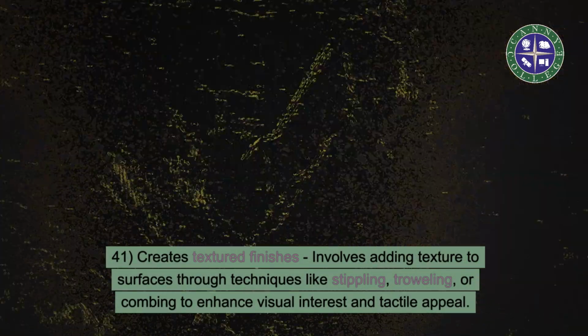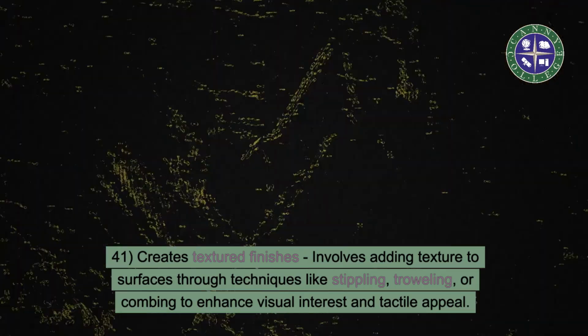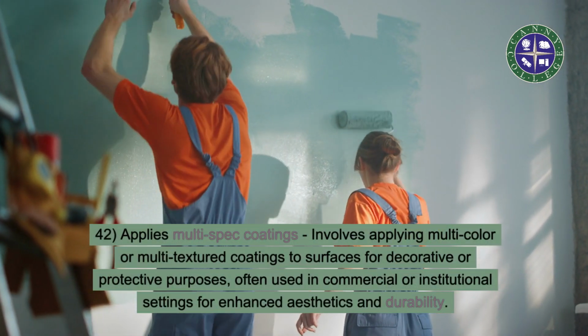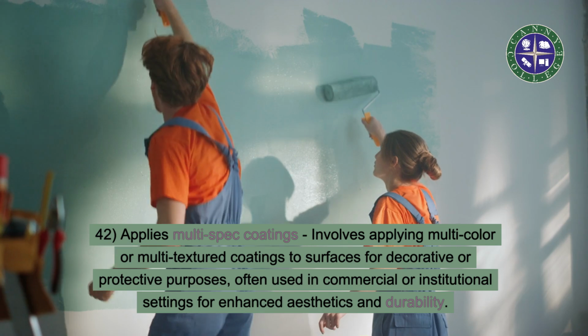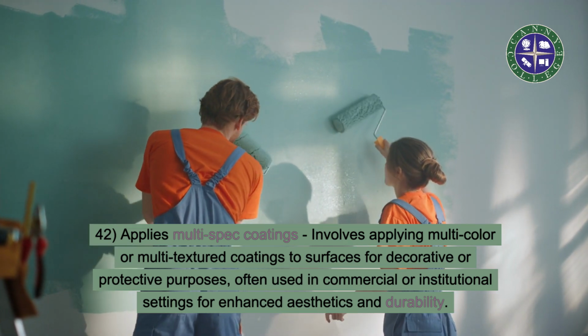Involves adding texture to surfaces through techniques like stippling, troweling, or combing to enhance visual interest and tactile appeal. 42. Applies multi-spec coatings. Involves applying multicolor or multi-textured coatings to surfaces for decorative or protective purposes, often used in commercial or institutional settings for enhanced aesthetics and durability.